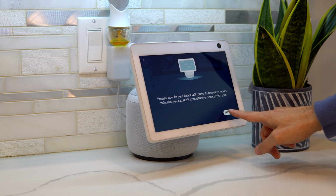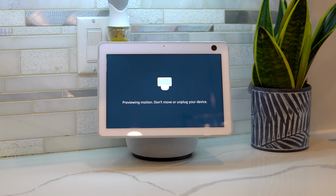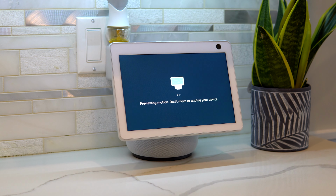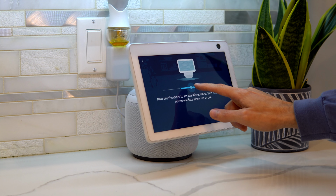Select your placement and it will do a quick range of motion check. I placed mine on the kitchen counter facing towards the rest of the kitchen and living area, so it rotated the screen until it hit the wall on either side and determined that that was the range of motion. If you want to change it, you can slide the bar to narrow or widen the range of motion.